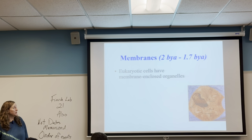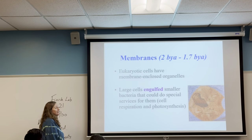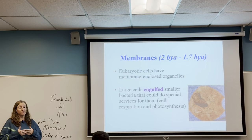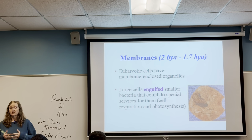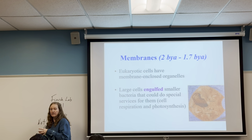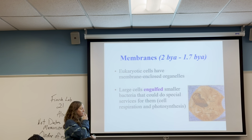Membranes are really important because they give an extra protective coating. Membranes allow some molecules in, and membranes allow for blocking some molecules from coming in. So when we talk about selective permeability of membranes, that means that you can better protect and regulate what comes in and out of the cell. So membranes are a really great mutation to have.